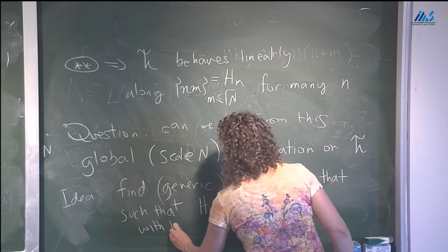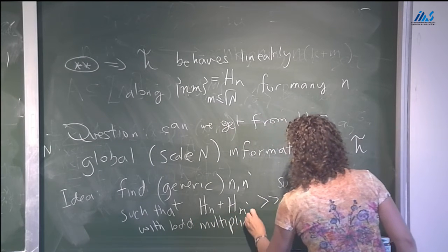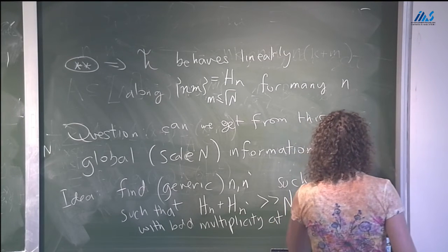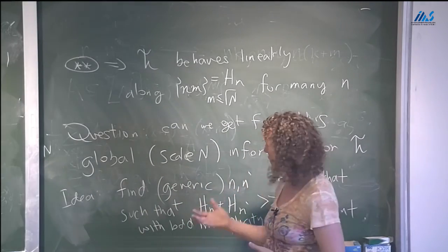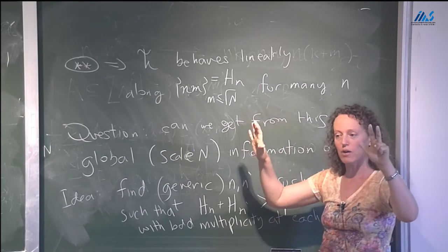with bounded multiplicity at each point. So this allows me to translate this question. It's a new question. I have these two progressions. Together they form something that is huge of the scale I want. Together they form something of scale n.